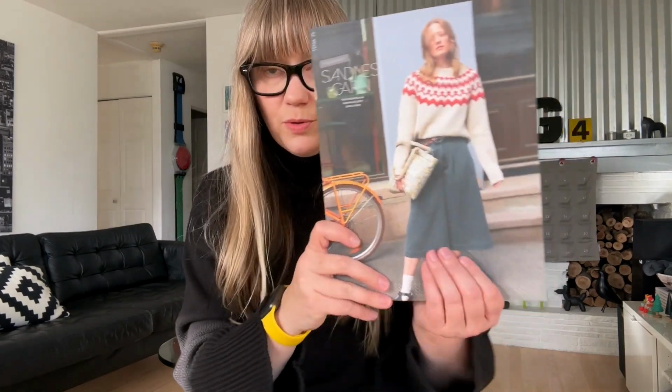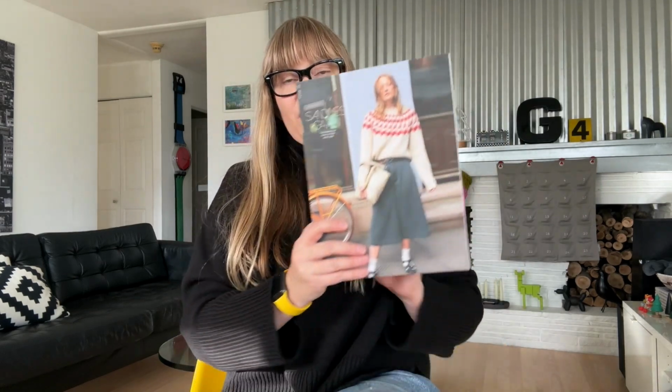Anyway, no regrets getting these books because books are forever and I love them so much. And then I also grabbed the new Sandnes, or one of the newer Sandnes Garn sweater books. This one has a lot of great pieces in it. To get this, I think you have to purchase a sweater's quantity. There's a rule that Sandnes has about their pattern books, that you have to buy a sweater's worth of yarn to get these. So I did that.